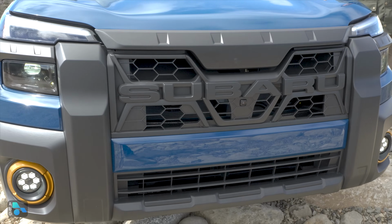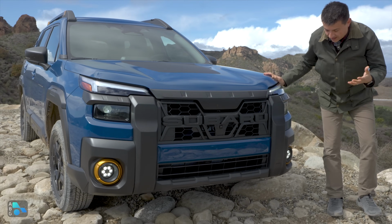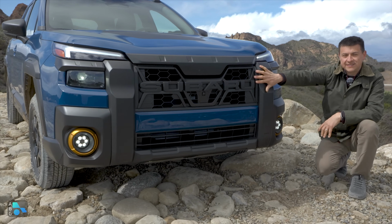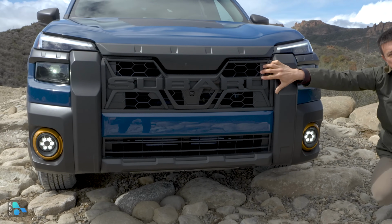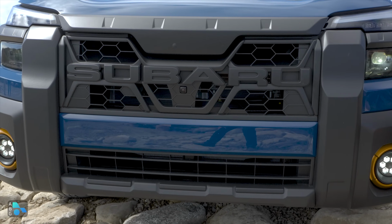Here it is, everybody. I am at the top of a windy hill looking at the new Outback Wilderness. This has some pretty big changes versus the rest of the Outback lineup. Obviously, there are the aesthetic changes. You'll notice we have a different grille here, Subaru spelled out big and bold up front. It looks like we may get a little bit more cooling than the rest of the lineup. Definitely has that aggressive vibe you'd expect in the off-road trim.